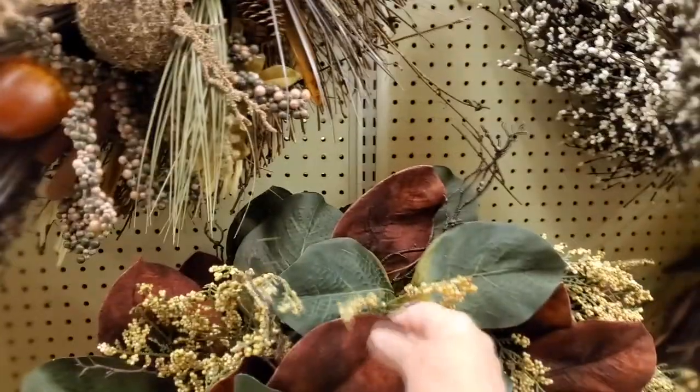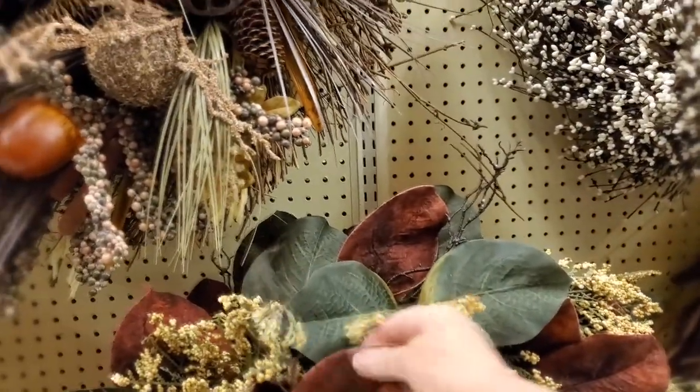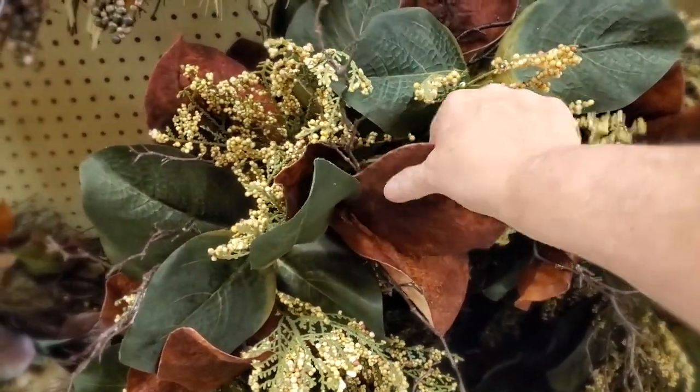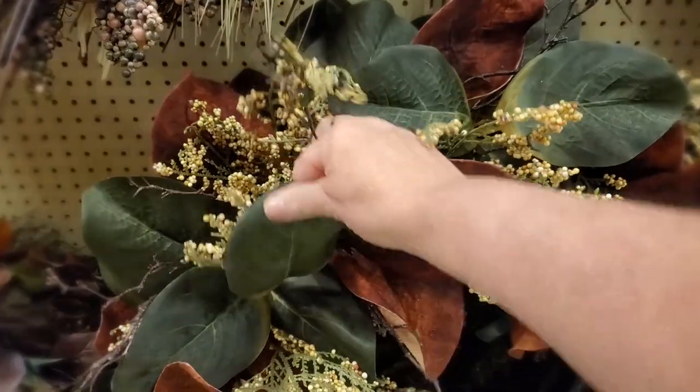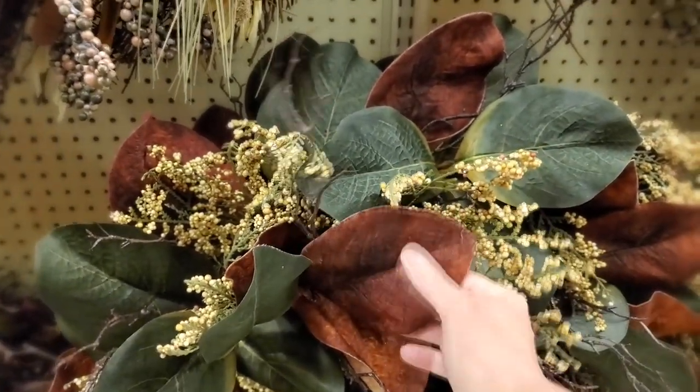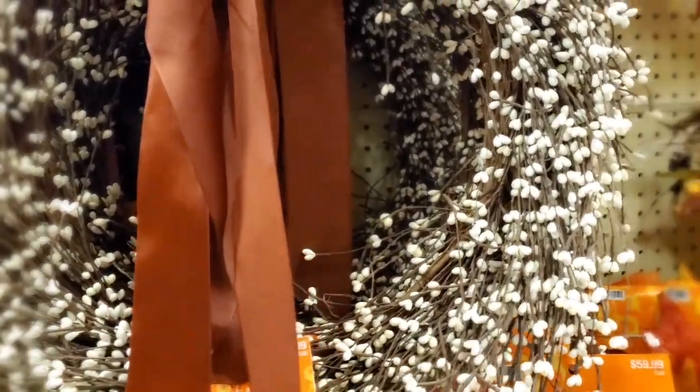Oh, those are actually like velvety, if you will. These are plastic, but these guys have a little soft coating on them. They've got a little velvet coating on them. Kind of a little bit softer, a little bit more real feel. These are pretty. I think it's supposed to imitate cotton starting. I'm not 100% sure on that either.